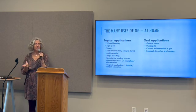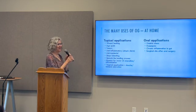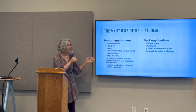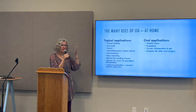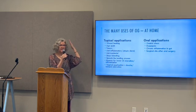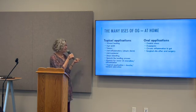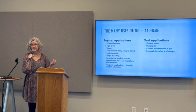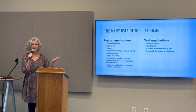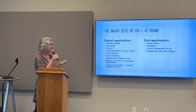Okay, let's talk about how you guys can use it, because that's what's important, right? Topical. Look at all those ways you can use it topically. Wound healing, age spots, tumors, anti-inflammatory, like if you have dermatitis, any type of skin rash. It's antibacterial. It will stop bleeding. It speeds the healing process. They had pictures of diabetic ulcers where it really healed. Those can take a long time to heal.